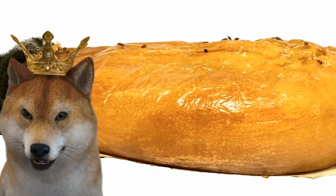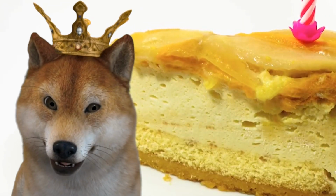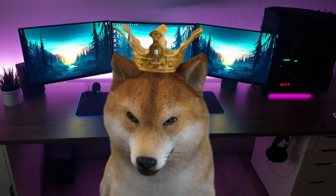And then here's the flies again. Always with the flies. Oh, we got a birthday cake. Oh, mold after 10 days. Everywhere almost. Look at the bottom. Look how much mold there is on the bottom compared to the top. I wonder why that is.